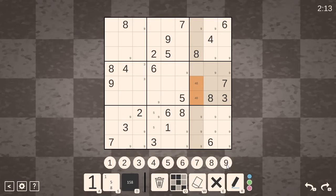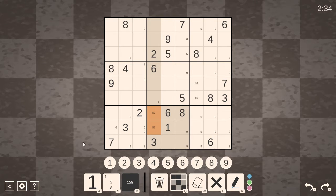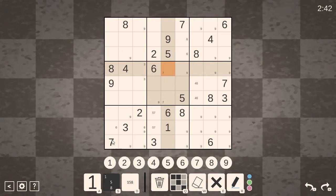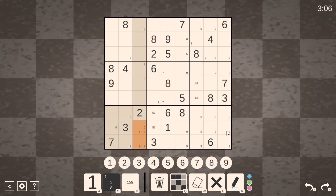Or 6 pair. 5, 7 pair. Central 8, kind of cool. We already know how 9 is constrained to the central box. There's probably going to be some twist on that. Eights are mirrored there. Let's go back to the 9s.